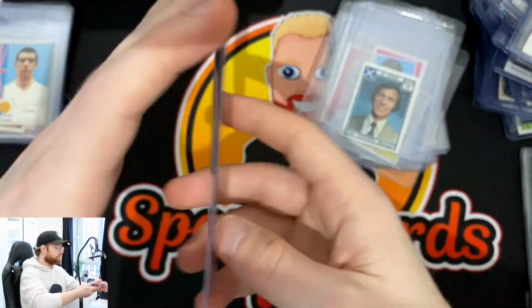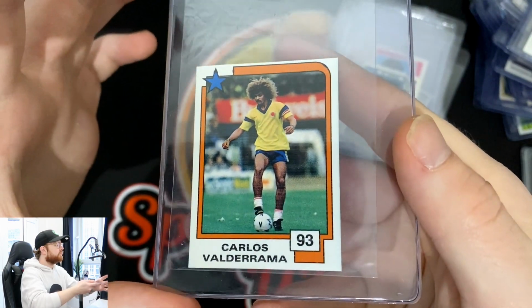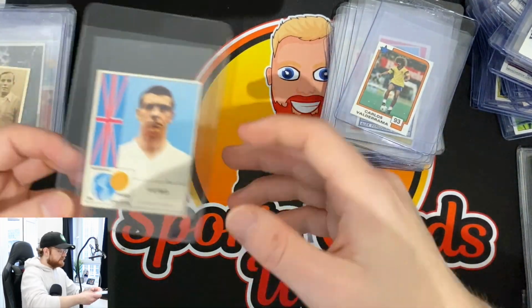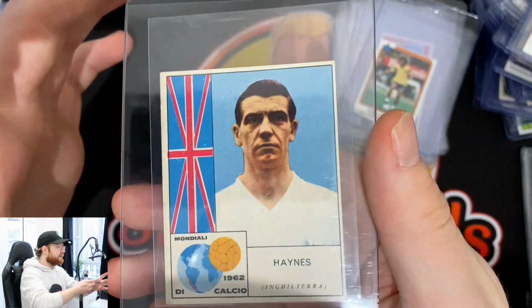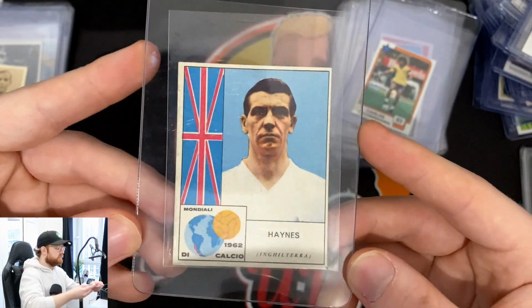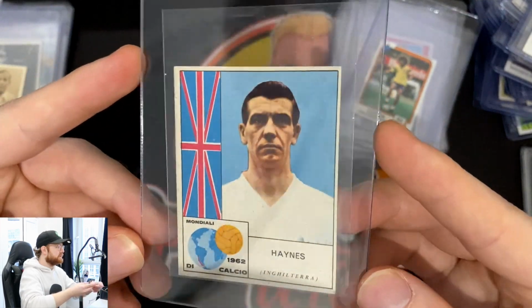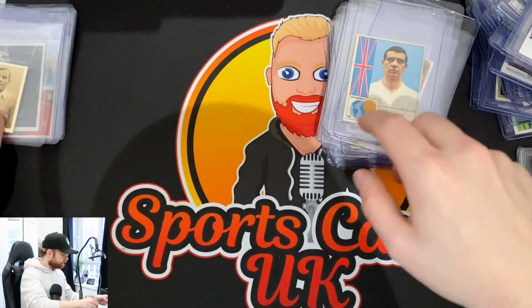Valderrama rookie. This is the Soccer Superstars. Very, very nice. Carlos Valderrama. This is the Johnny Haynes. I can't remember what this set is, but it's this beautiful Italian set. I'll have to remember what the name of the set is. But yeah, it took me a while to come across this, but when I did, I had to pull the trigger on it. It was a really, really nice sticker, or card even. So I can't wait to get that graded.